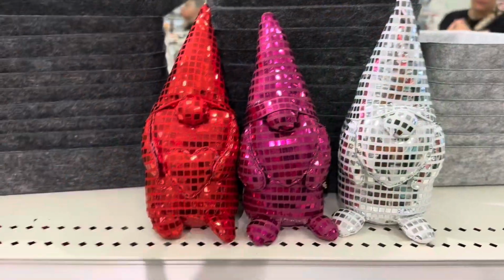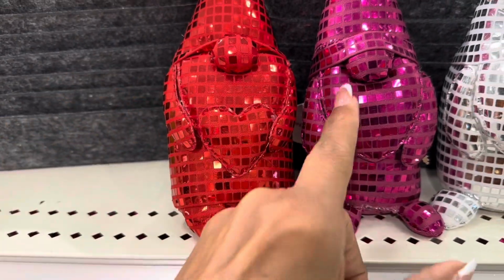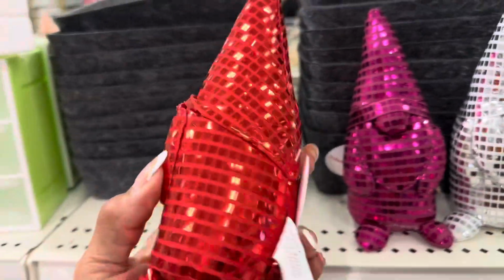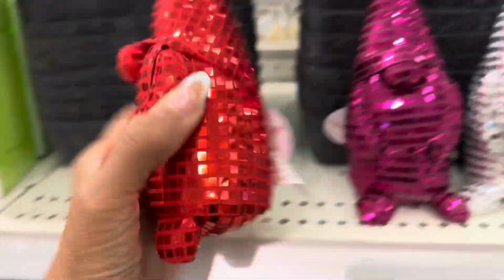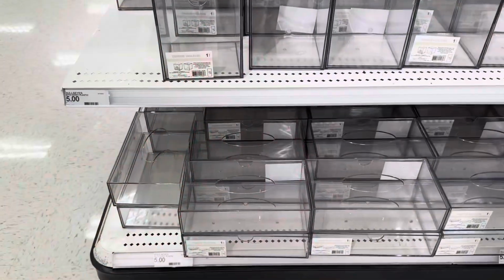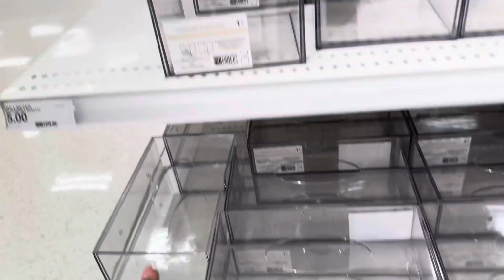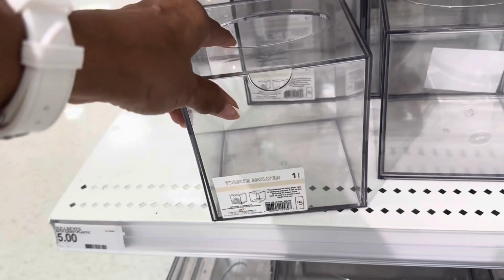So look at these gnomes. Look, they are so bright and pretty. You have a little heart. This heart is much larger, and also this one, but they are so pretty. Let me see the price. Oh, $3. Look, they have some acrylic tissue holder. They have the large one, which is $5, and the small one is also $5. Oh, I think I should get one of this or two.